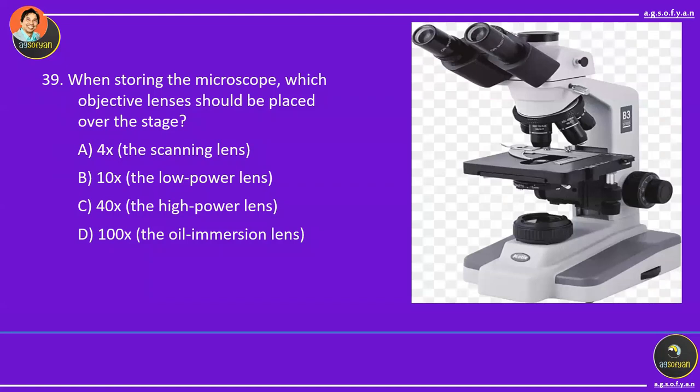When storing the microscope, which objective lens should be placed over the stage? The 4x, the 10x, the 40x, or the 100x objective lens? Just remember, when we store the microscope, and when we start or finish using the microscope, always place the shortest one over the stage. So this one is the stage. Put the shortest one, which is the 4x. It's called the scanning lens.